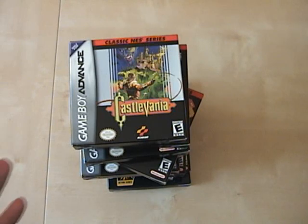So these are 9 of the 12 classic NES series games. I don't have the other 3. The other 3 that I don't have are Bomberman, Pac-Man, and Xevious. And all 3 of those are third-party releases like Castlevania. But these were the 9 of the 12 that I wanted to get for the original classic NES series released in the United States.